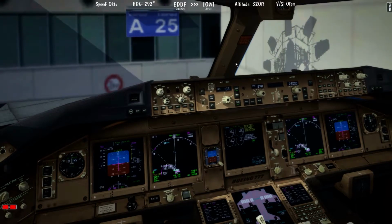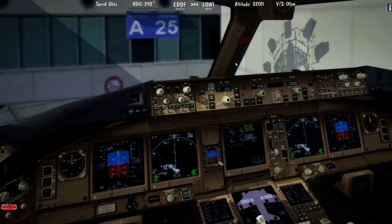Transponder is set to 2000. Aileron and rudder trim should be 0. Tow connected and bypass pin inserted. Release working brake. Stabilizer trim is set to 5.8.